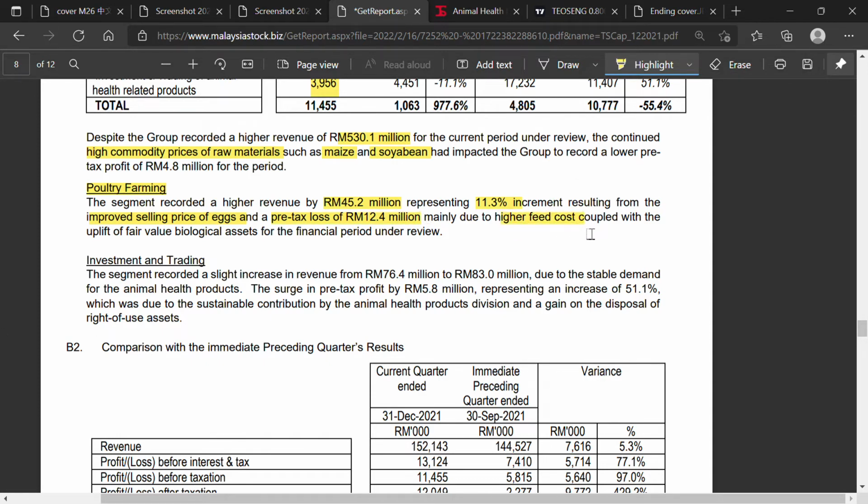So you can see the increased price of the raw material has actually impacted quite big on the company profits. And coupled with the uplift of fair value of biological assets for the working.